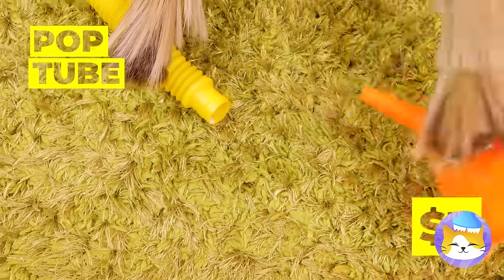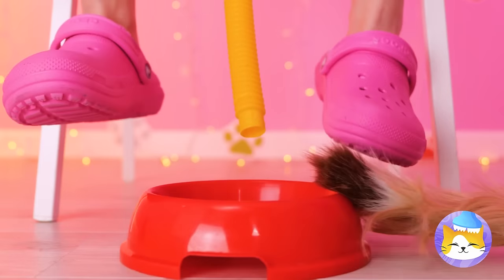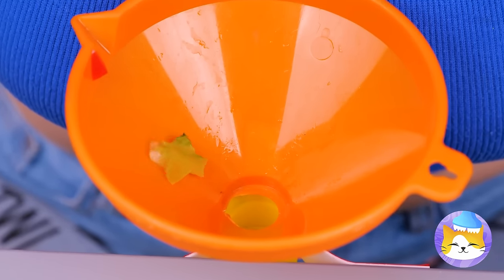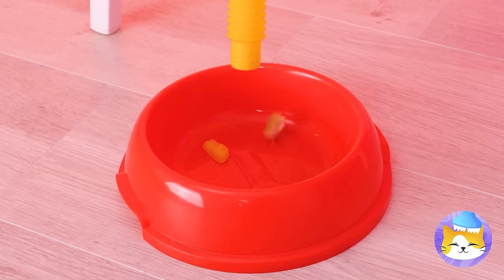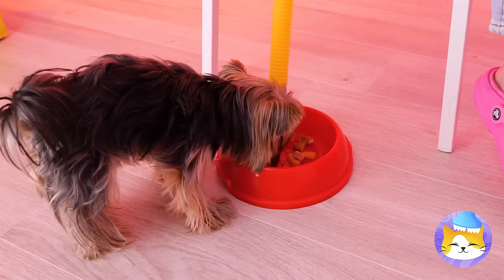It's lunchtime. Guess someone doesn't want to share. I know, grab a pop tube and a funnel. And let the food come right to you. Use a bowl to keep everything in one place. Unless, of course, you want to eat off the floor. All done? Well, let's keep it around for dinner.